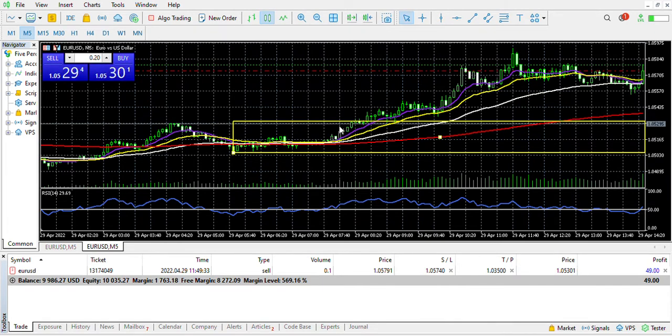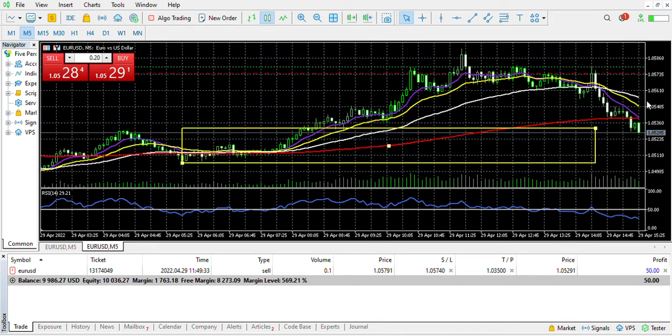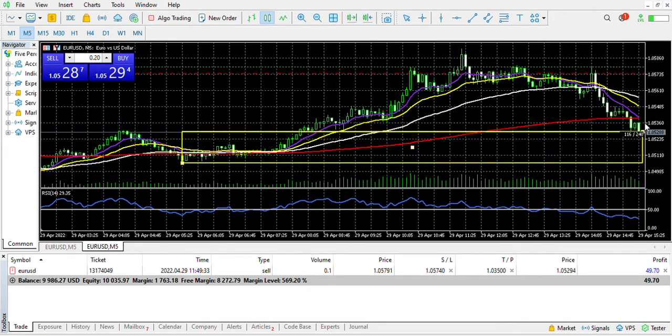So anytime price returns to here, I should be looking for a buying position, which I think price is almost returning to. So yeah, it's returning there as we speak. Let's see how it reacts. Anyway, I should be looking for a buying position. So that should have been my first move.